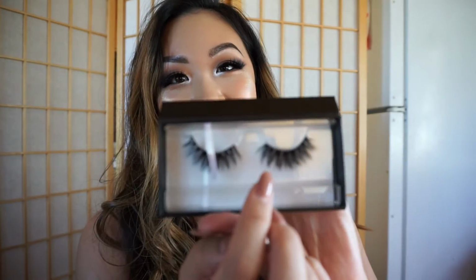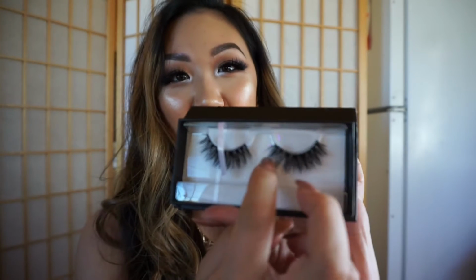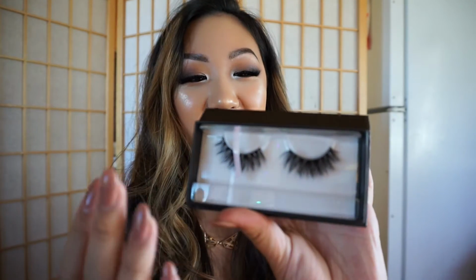Some of my other favorites are the Lily lashes, and this one is in Mykonos, and this is what it looks like. Obviously you can tell I really love this style of that wispy full lash. It's just absolutely amazing. These are very similar to the Bellas. Lily Lashes also does another one that I love called Miami, and those are very, very nice. Not as full and wispy, but they're still absolutely gorgeous and open up the eyes really nicely.